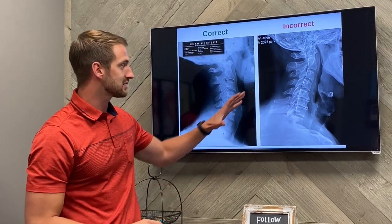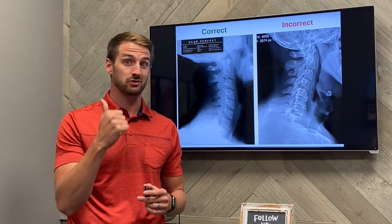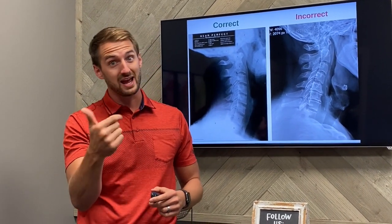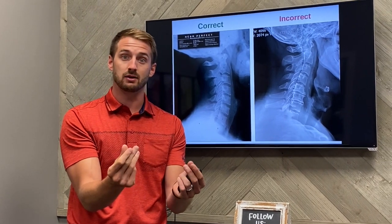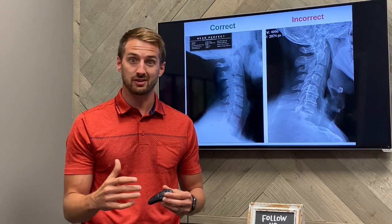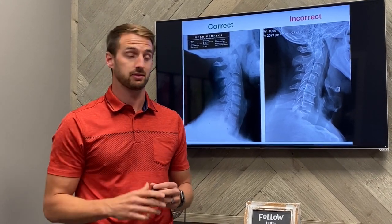And so when we see this type of presentation, this is a classic presentation of somebody who either A, has headaches, migraine issues, or B, or A and B, numbness tingling down into the arms. So a lot of times we'll see those types of presentations together, which makes it more of a complex issue, what we call a radiculopathy.